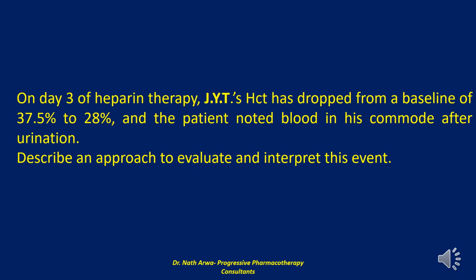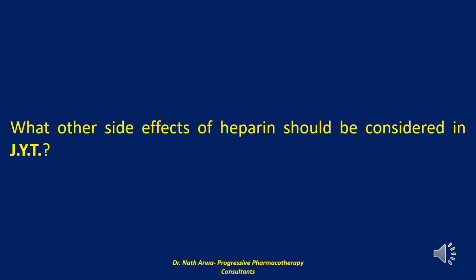Blood pressure and pulse, both sitting and standing, should be obtained to determine whether orthostasis representing blood loss is present. A thorough evaluation of the urinary tract may reveal a previously unknown abnormality that will explain the bleeding episode. Although his concurrent low-dose aspirin therapy may increase the risk of minor bleeding complications, aspirin therapy would not be discontinued due to his history of coronary artery disease. The next question reads, what other side effects of heparin should be considered in JYT?